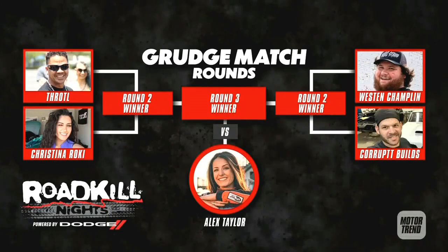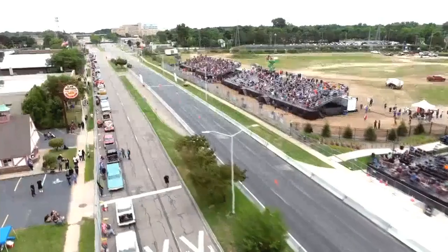Corrupt Bill just took out Colette. Colette's out, which we believed from the beginning. Sucks to see that because that would have been a great pairing. We have winners now. We have people who are going to advance, getting closer to that runoff with Alex Taylor. That was a good first round.